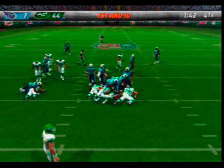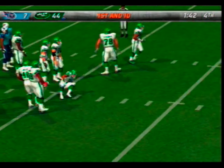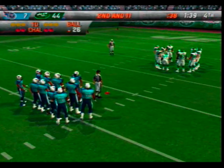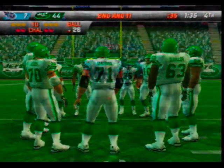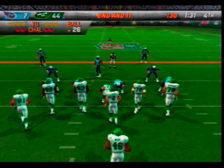He gets the carry. Lewis comes up to make the play at the 26. He couldn't get anything going through the middle because the defense filled all the gaps. The back was looking for a place to run, but by bringing the run blitz, they took away all the gaps, bringing him down for a loss. Ball on the 26-yard line.